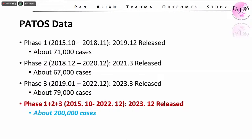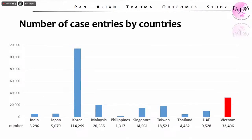PATOS has been collecting information on trauma patients since 2015. A total of 3 sets of data has been distributed from phase 1 to 3. And in December 2023, about 200,000 cases collected over 7 years were released. This data is a crucial, essential resource for research and policymaking regarding trauma care in Asian countries. The data collected by country shows that Korea has the highest number of cases, followed by Vietnam. The Vietnam PATOS team is collecting trauma data to improve the trauma care system.